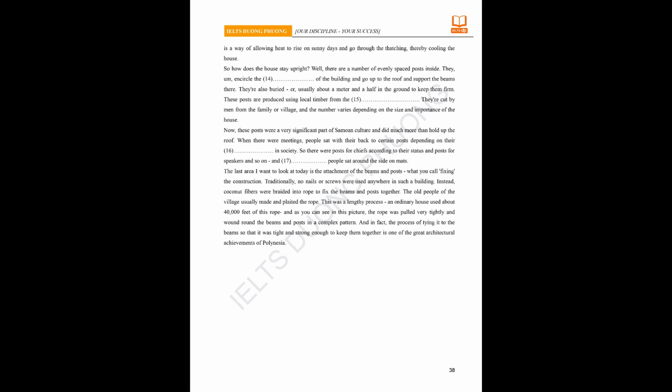The last area I want to look at today is the attachment of the beams and posts, what you call fixing the construction. Traditionally, no nails or screws were used anywhere in such a building. Instead, coconut fibres were braided into rope to fix the beams and posts together. The old people of the village usually made and plaited the rope. This was a lengthy process.